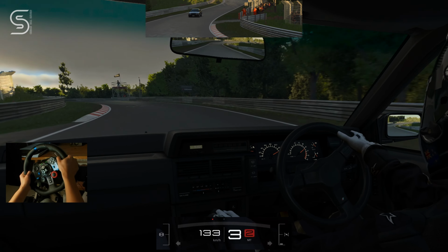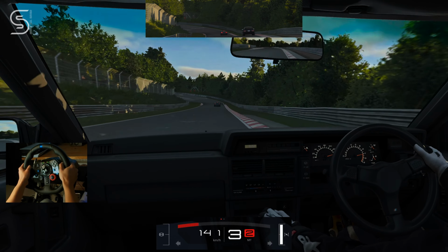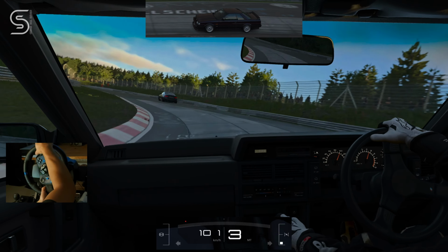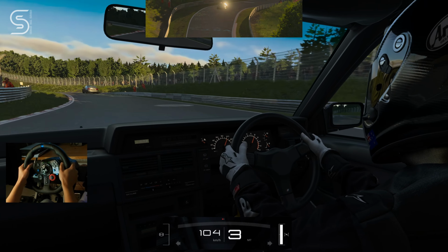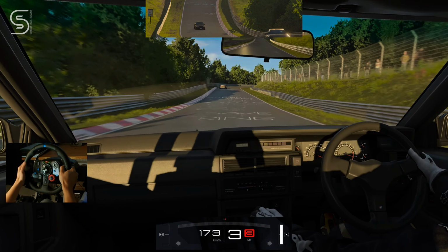I maxed out on all the modifications and managed to make around 411 brake horsepower, which is fine once it gets going. The keyword is once it gets going, because if you're out of boost and you're in the wrong gear, it does take a while to build that boost back up again. So make sure you're in the right gear in the first place and you should be okay.